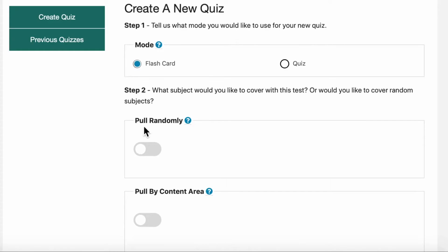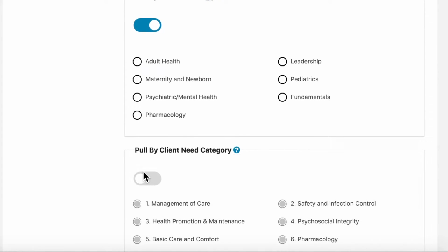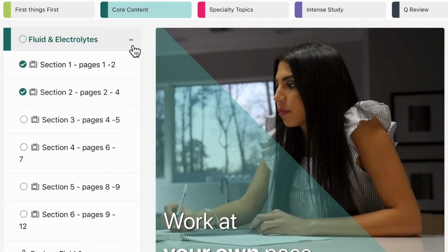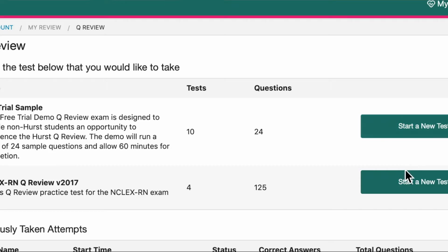Practice questions are obviously a must, and we need to be doing as many practice questions as we possibly can. And I like Hearst because you can generate questions randomly, or you can do it based on the content areas that you've been studying. So for example, let's say I was studying fluid and electrolytes. Well, I can generate an exam based on that, or practice questions based on that. And then they also have an NCLEX style simulator. So basically it's like a practice exam for the NCLEX, like a big practice exam.